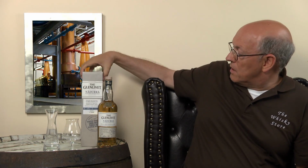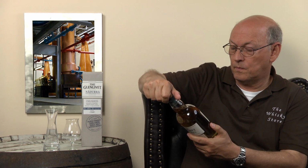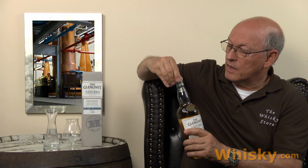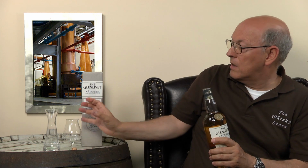I have no idea if this whiskey is colored or not. No. And the cork is quite loose, and therefore the bottle reached my table because it leaked a little bit.